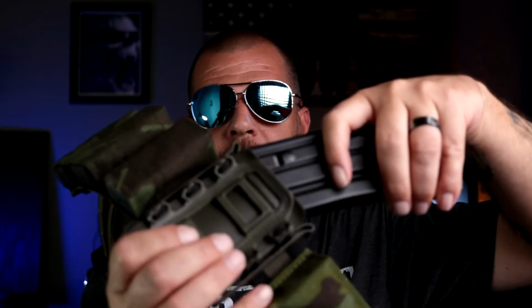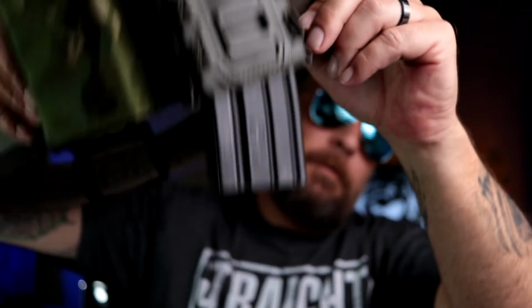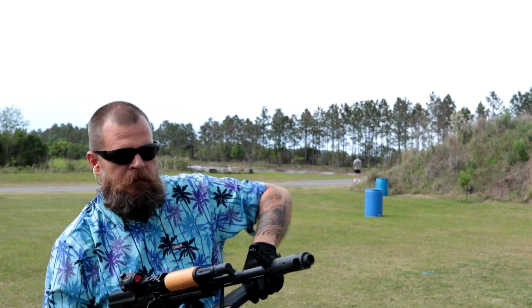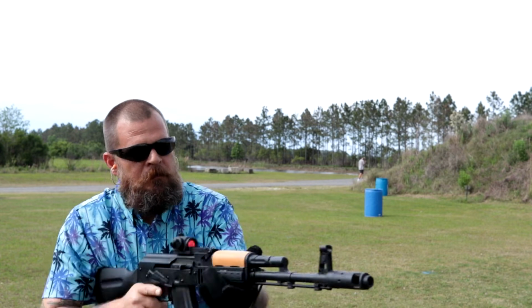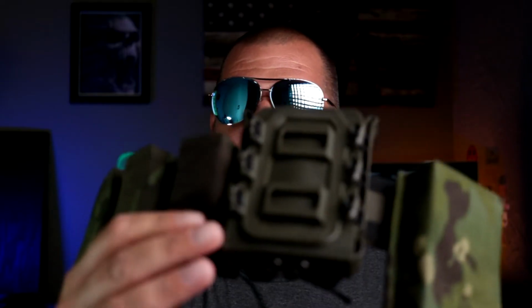So Kydex, it is advertised for M4. M4 fits. M4 does not drop. As an example, here's our Kiwi. Kiwi clicks in M4 just fine. Problem with Kiwi, AK does not fit. And that's what I was in the market for, was AK.